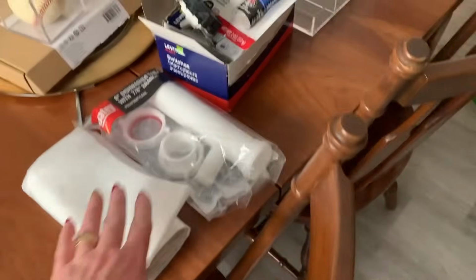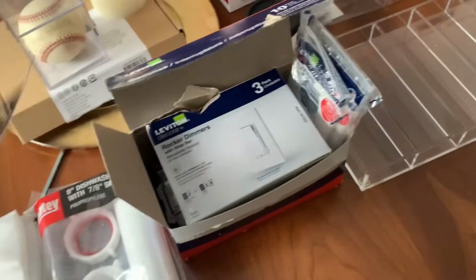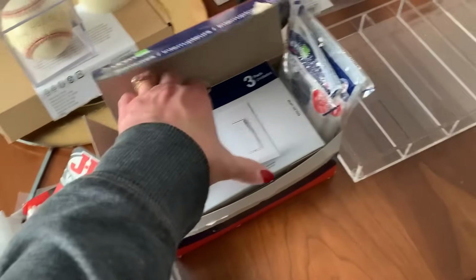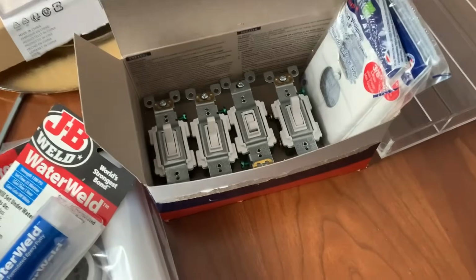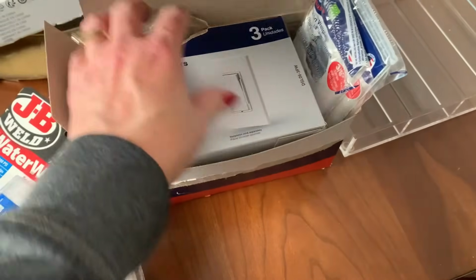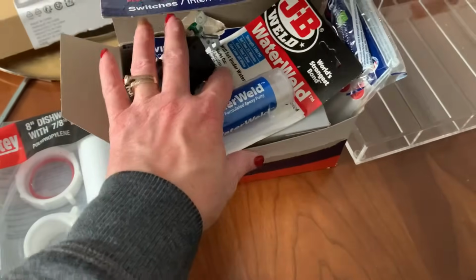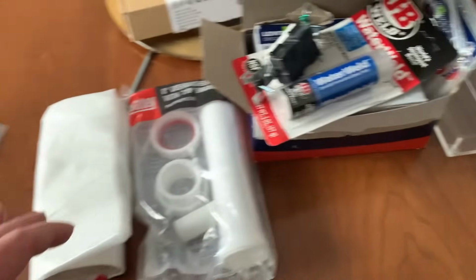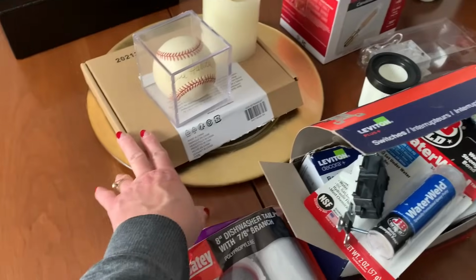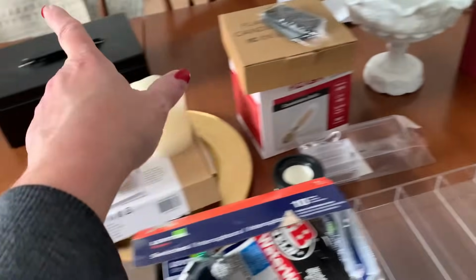This is a whole bunch of stuff that just needs to go down into the basement. I don't know, this must have been from the past year and a half when we switched out all of our light switches and outlet covers and all of that stuff. This must have all been left over. So I'll put those with the tools downstairs. Keeping all of this stuff here, all of this stuff and that.